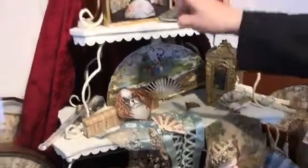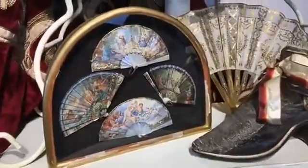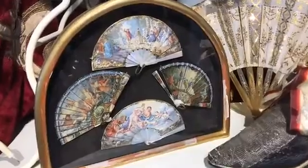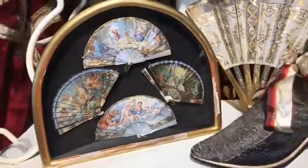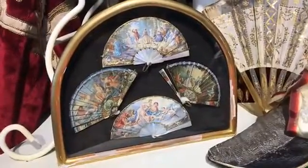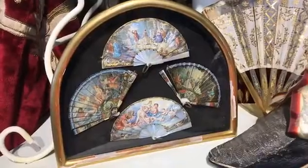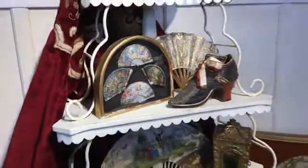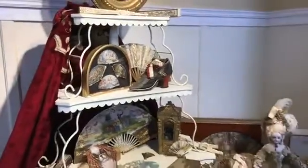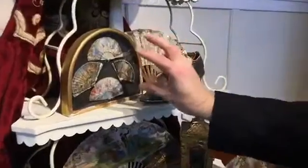One is this group of fans here, and these are miniatures. In France, you have the custom of the official mistress. And one of the official mistresses was Madame Pompadour. And Madame Pompadour had her court painter, which was Francois Boucher. And that was her favorite painter. These four fans were created by Boucher.